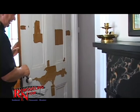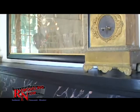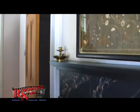That's almost a labor of love as well. Absolutely. It's more than just about the money when you're doing something like this, because of the intensity and the dedication. This is very tedious. Definitely a labor of love. There's no doubt about that. Because these are just magnificent doors, the way they've turned out.